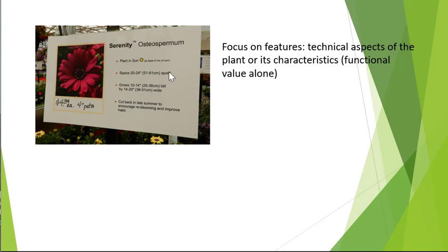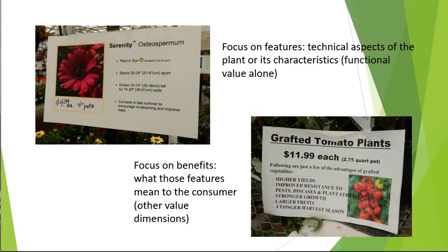We tell people that this plant goes in full sun, here's how far apart to space it, here's how tall it grows, and here's something that you might want to know that would help you grow that plant. It's really a focus on the technical aspects. And if we think about it, that's really the focus on the functional value alone.